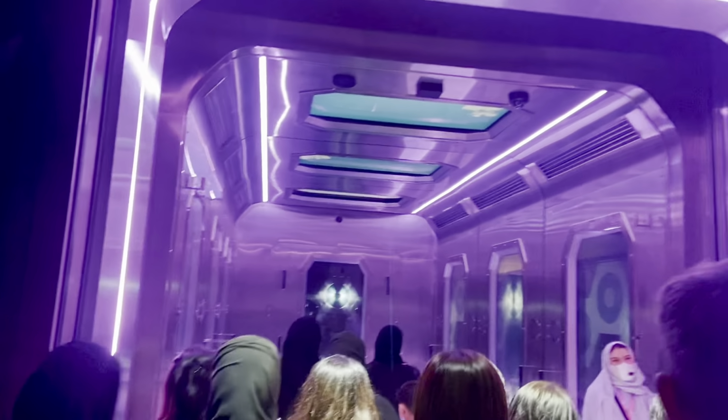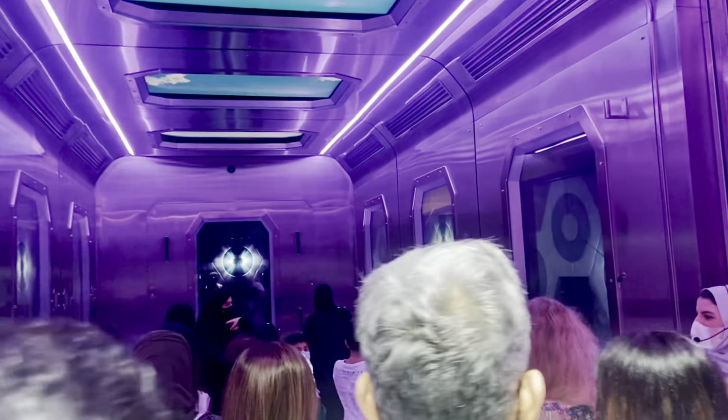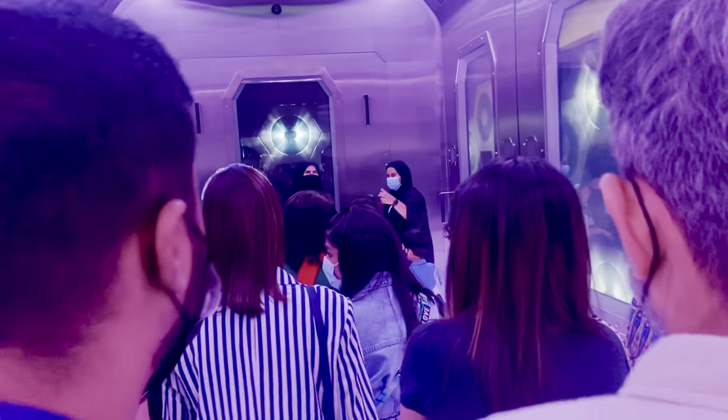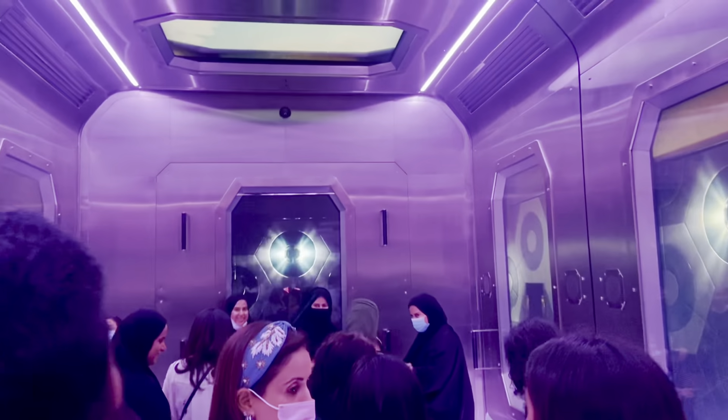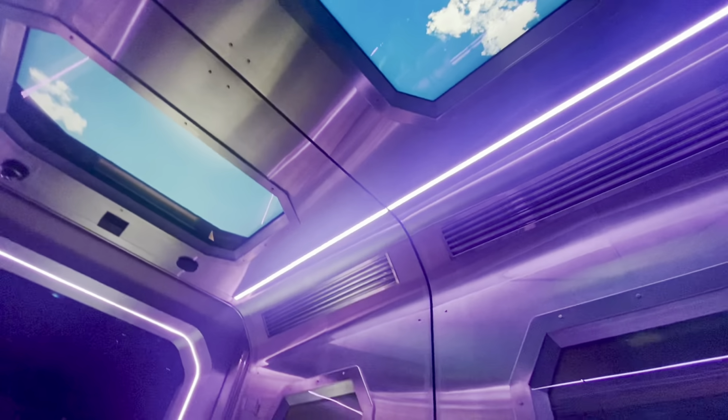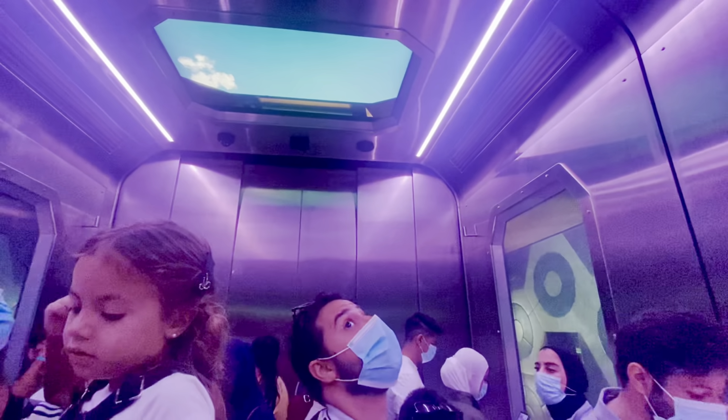We were entering the Space Shuttle Simulation, Orbital Space Station or OSS Hope. Chapter 1 of the museum experience is a journey to space. Here you will experience what life in outer space is like by taking a ride to space. It includes a shuttle simulation with all the realistic sound and processes followed during a real space shuttle takeoff. You'll get to enjoy the aerial views of Dubai as well as outer space through the panels of the shuttle.